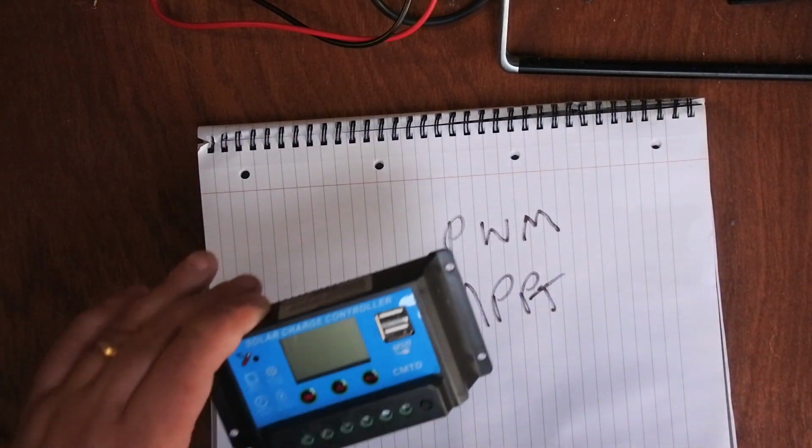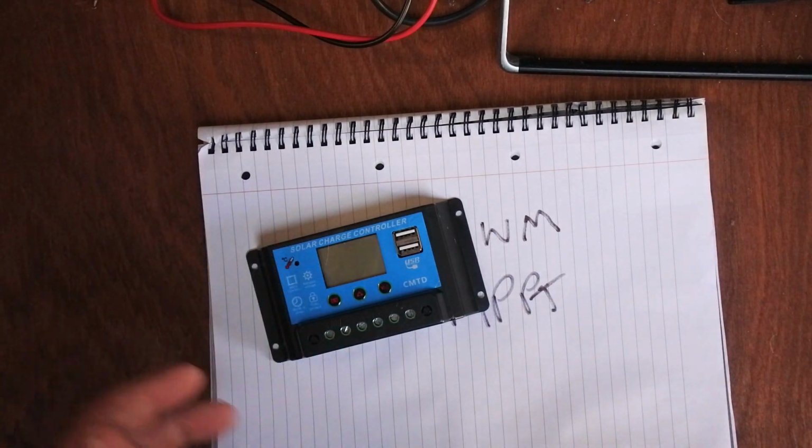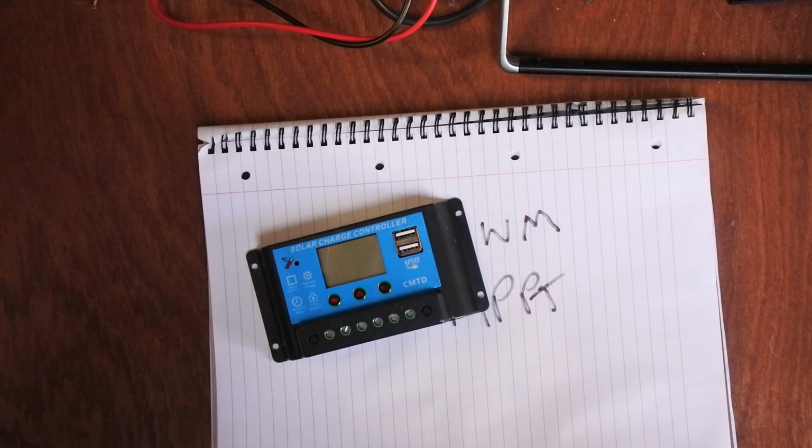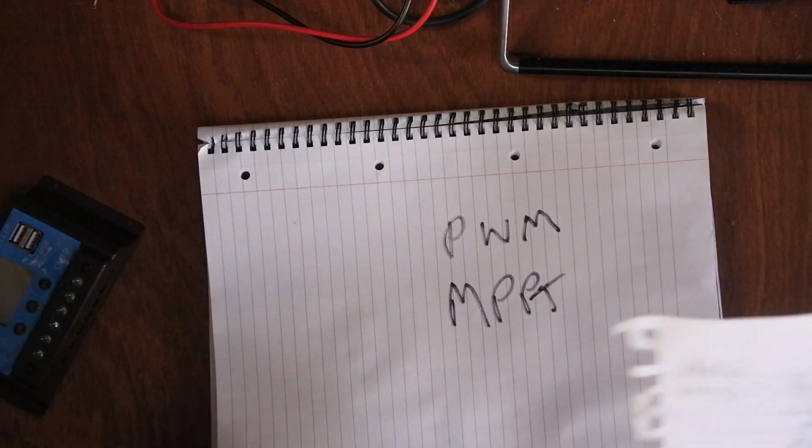I will say caveat emptor applies. Buying a cheap one on eBay is a bit of a risk, particularly if it's from the Far East, because you don't know if they're going to treat your battery nicely. If it charges the battery poorly, it's going to do damage. So just bear that in mind.